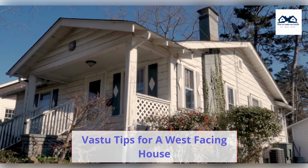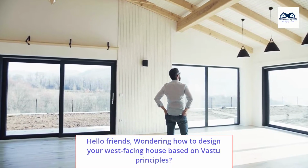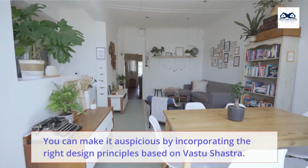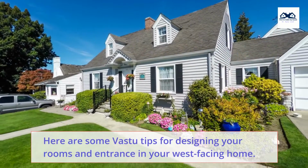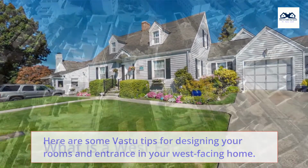Vastu tips for a west-facing house. Hello friends, wondering how to design your west-facing house based on Vastu principles? You can make it auspicious by incorporating the right design principles based on Vastu Shastra. Here are some Vastu tips for designing your rooms and entrance in your west-facing home.